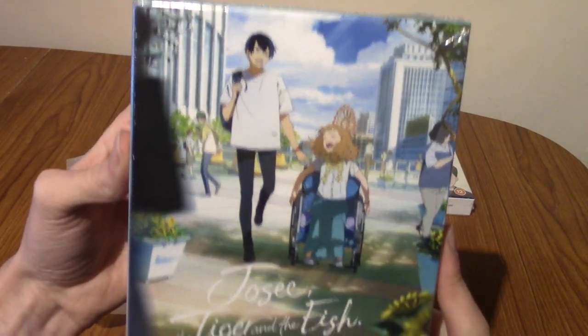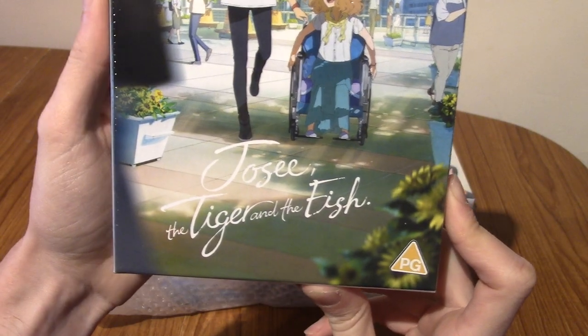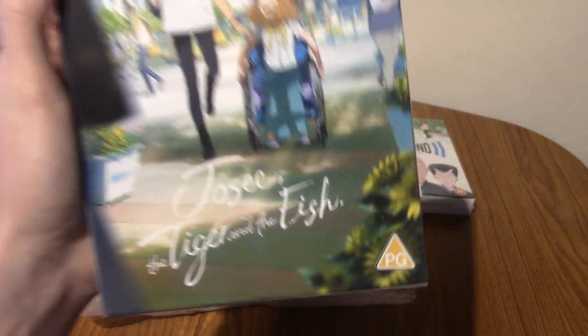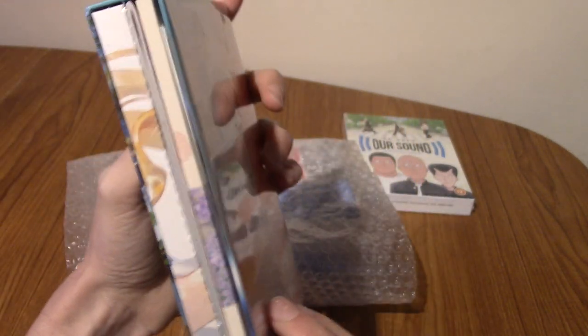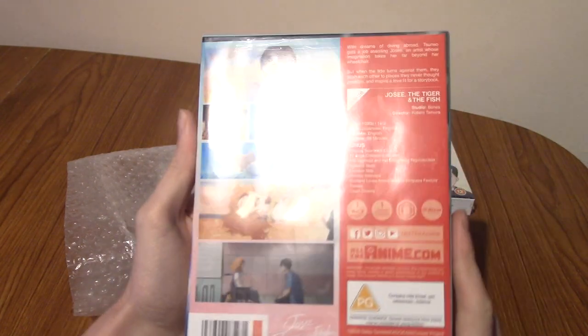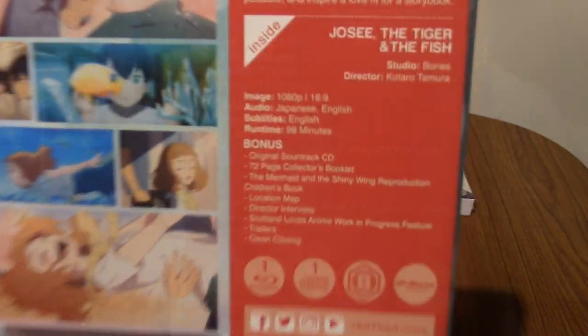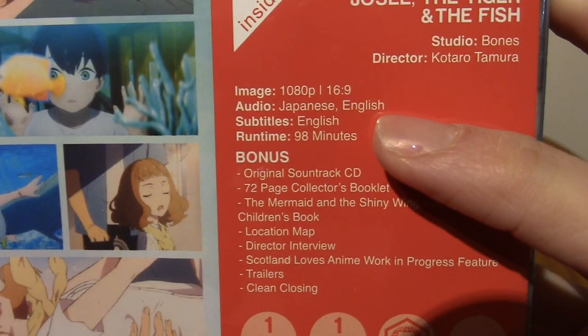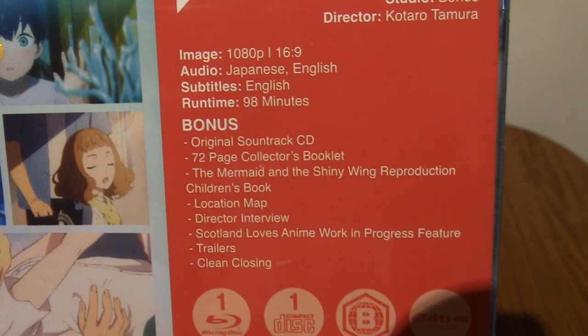And next up, this is a heavy one. We have Josie, the Tiger and the Fish. So that was a little bit hard to read, to be honest. I don't think I've ever heard of this one. This, of course, is a movie as well. I'm just going to double check. Man, okay, no wonder this is heavy. So this is indeed a movie. Its runtime is just over an hour and a half.